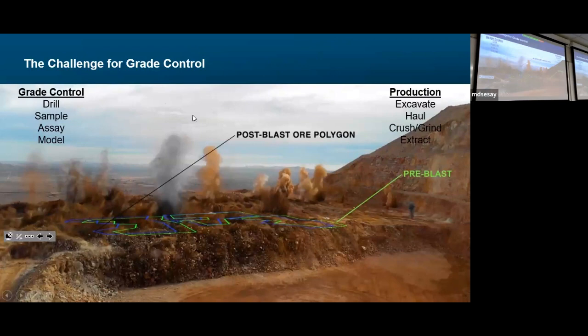So the first thing we're going to talk about is the challenge for grade control. Now, this is, to most people, a geology problem. There's a lot of effort that goes into drilling, sampling, assaying, and modeling any given part of a pit or a blast. And a whole bunch of money and effort is put into the production side of things, excavating, hauling, crushing, extracting. And in between those two things, there's some wild drill and blast engineers who say, hey, we're going to put a bunch of explosives in the ground and see what happens.